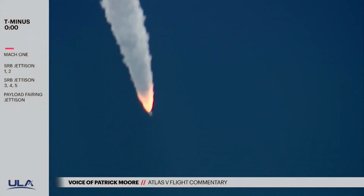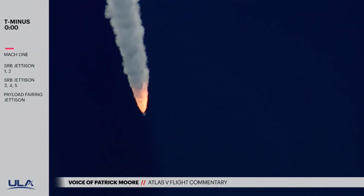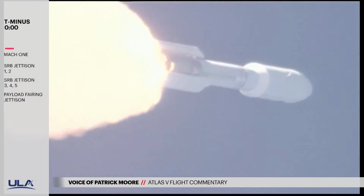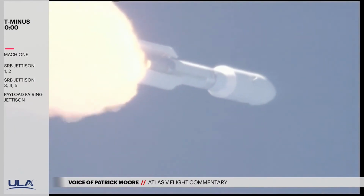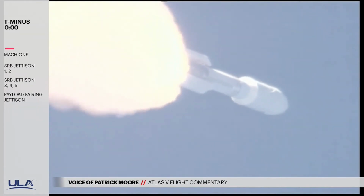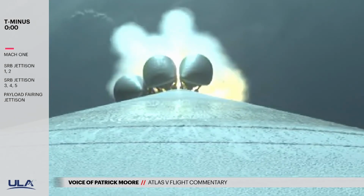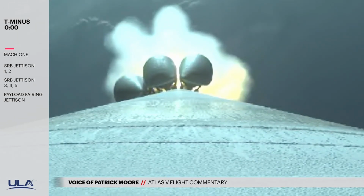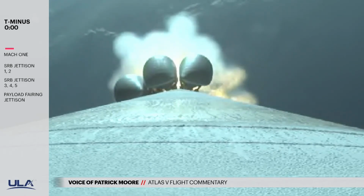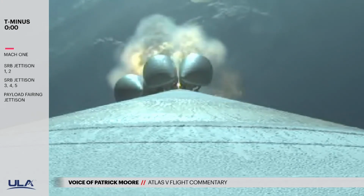And the launch vehicle is now 11 miles in altitude, 7 miles downrange distance, traveling at 2,300 miles per hour. 1 minute, 15 seconds into flight. And we should be expecting SRB burnout momentarily. Chamber pressures on the SRB is tailing off. And we have burnout on all 5 SRBs.